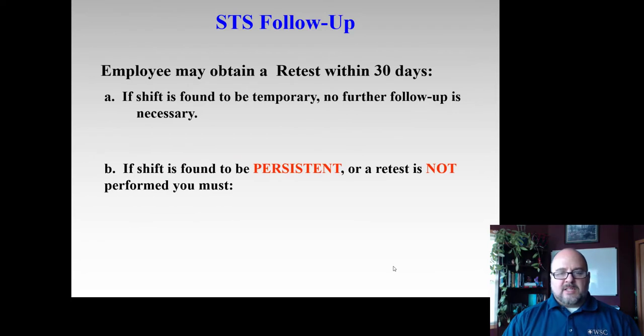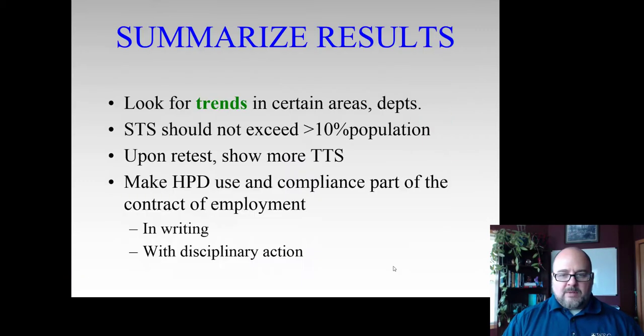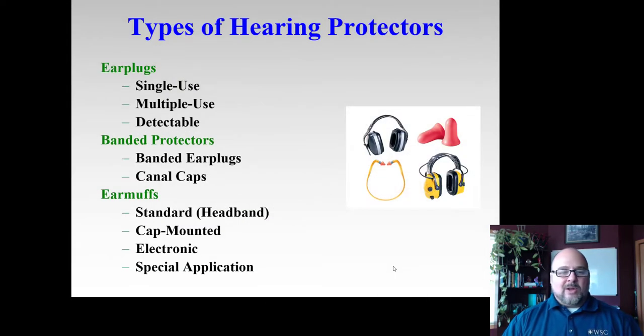Standard threshold shift is STS. I think they talk a little bit about notification if someone is tested for it. This is all in the other documents that I shared with you. And a little while ago in the lecture about IH, I actually shared when my students and I had done some noise monitoring, and the recommendations that came out of that and the costs associated with those types of things.